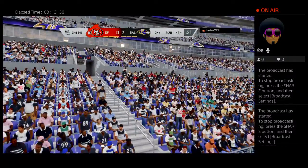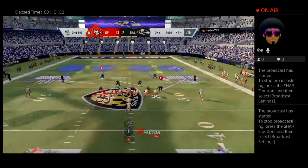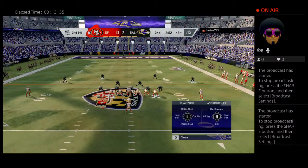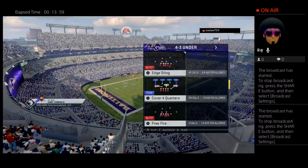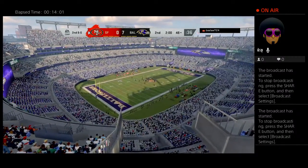It's now 2nd and 6. They don't need to run another play here before the 2-minute warning. Let's see if they do it anyway. 2 minutes on the clock, second quarter, 7-0 ball game.